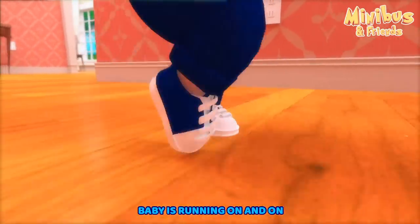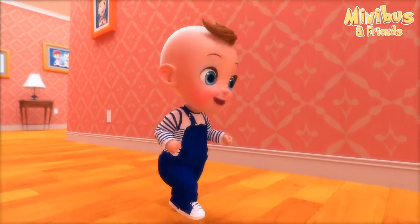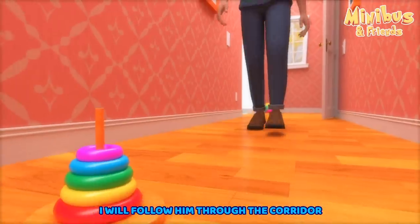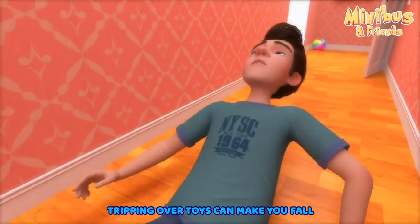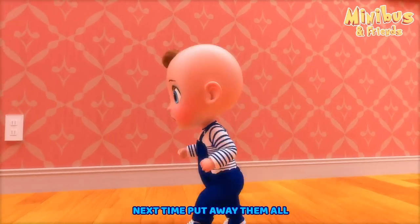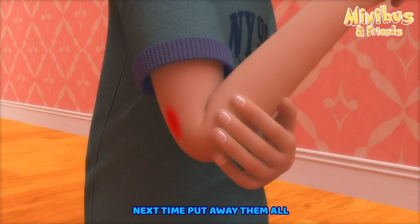Baby's running on and on. I will follow him through the corridor. Tripping over toys can make you fall. Ouch. Next time put away them all.